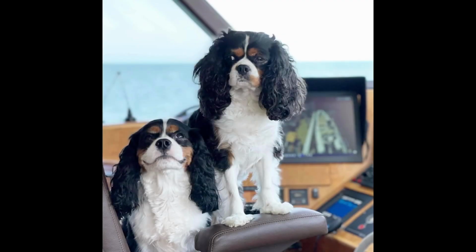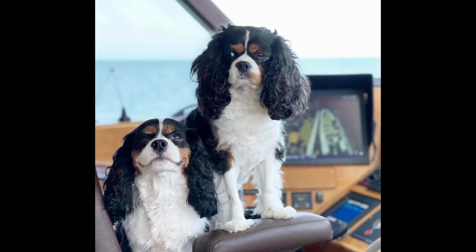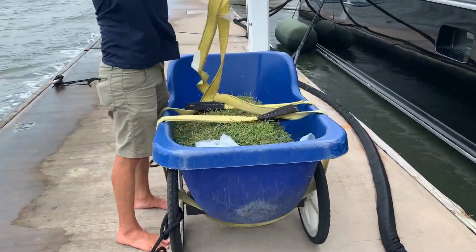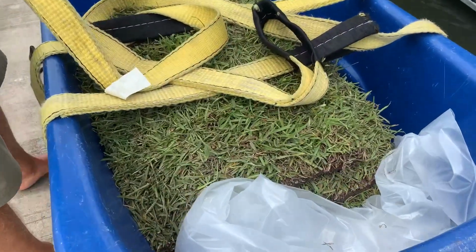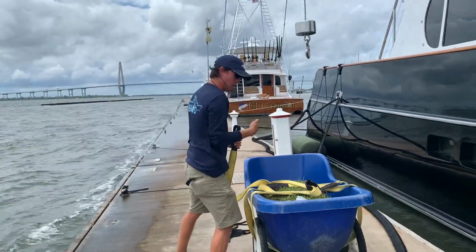So the puppies. As you've probably seen in the video so far, we have 2 puppies, Cavalier King Charles Spaniels. Well, there's no real replacement for real sod. The dogs just appreciate that much. So Home Depot and Lowe's, those sorts of places, end up selling sod in plastic trays. So it was really nice. It was easy for us.